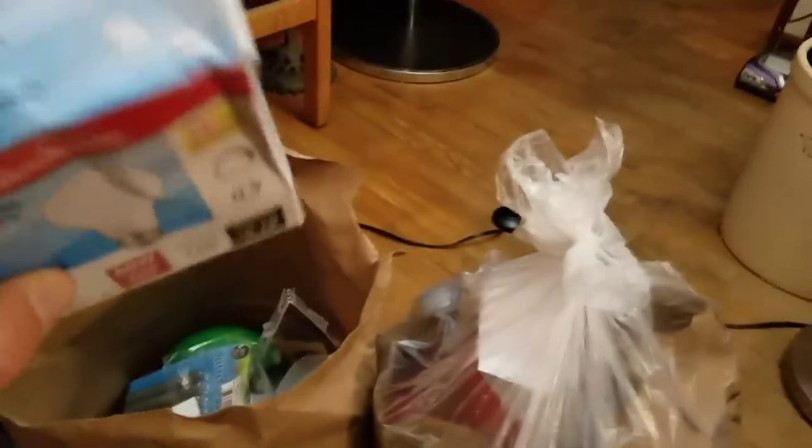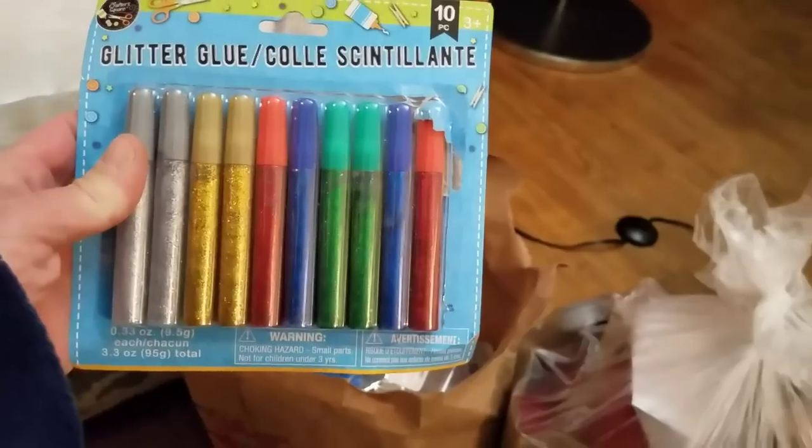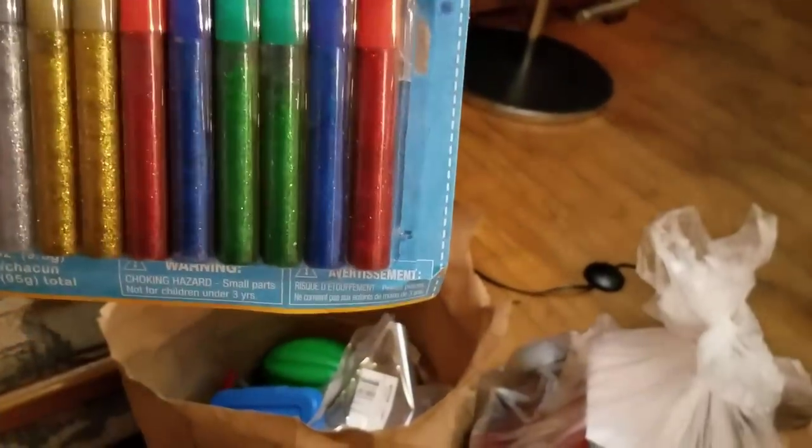We got halogen light. Broken halogen light. Is there a good one in there? No, they're both broken, so that ain't no good. We got glitter glue. Glitter glue. That's what it is. Yep. I guess that's okay.